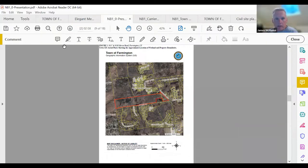Jim McManus, certified professional soil scientist with JMM Wetland Consulting Services with offices out of Newtown.